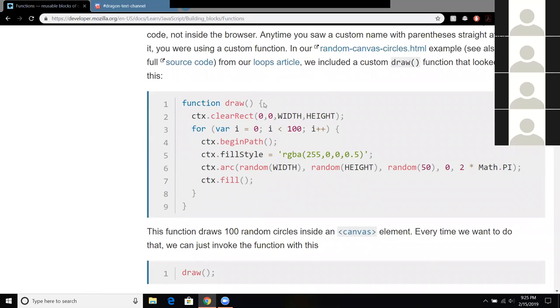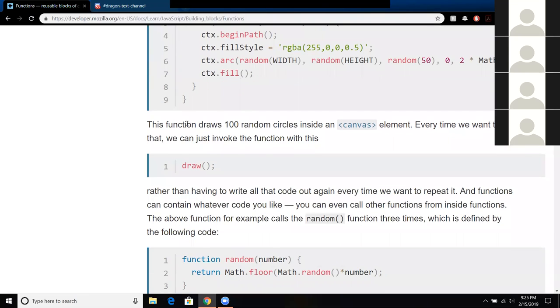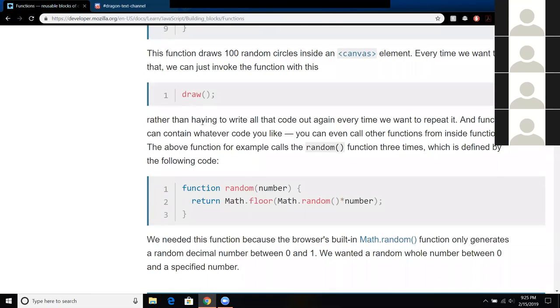So everything inside this code block, inside these curly brackets, is the function. This function draws 100 random circles inside a canvas element. Every time we want to do that, we can just invoke the function with this: draw. Rather than having to write all that code out again every time we want to repeat it. And functions can contain whatever code you like; you can even call other functions from inside functions.